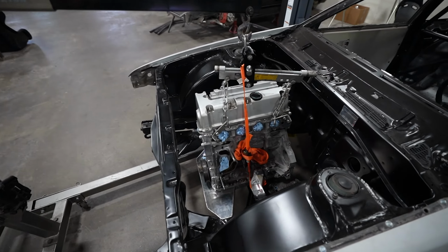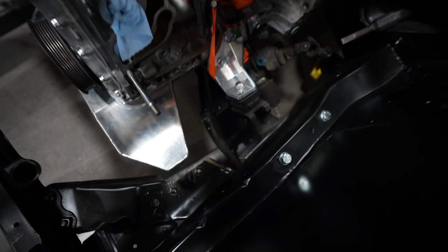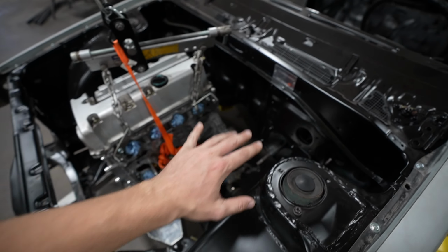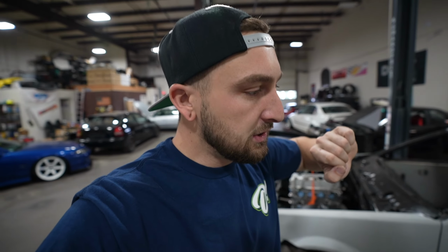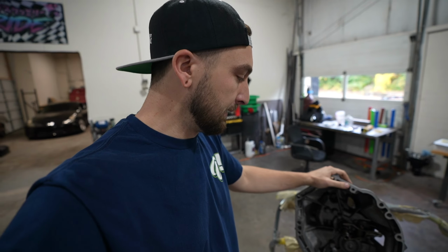So, last time you guys saw us, we fit the K-Series in the car. We found out how it fits. It fits pretty damn good. We had to lower the subframe quite a bit, not only to clear the hood, but to allow us to have some more trans tunnel room. So today, the big thing is we are going to fit the trans to the engine, and we're going to start making room for it in the car. Clutch kit was supposed to show up today, so we could finally fully marry this to the engine, but it's not going to. But it's okay. We have a lot of work ahead of us just to get this thing to fit. So today, that is the goal.